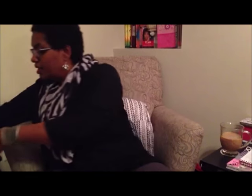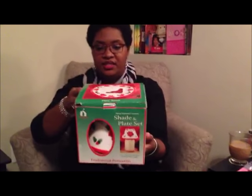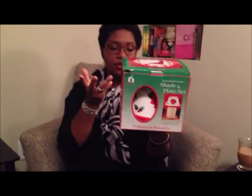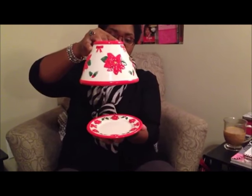The next home good that I was able to get was this shade and plate set. This is actually for a candle. You put a candle, the top of the shade, so the candle goes here in the plate. Look at that pretty, right in time for Christmas. And then I take the shade and put it over the neck of the candle. And this makes a pretty presentation in some place in my home.